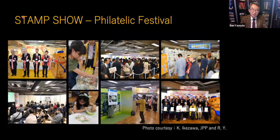This slide shows Stamp Show, which is held in April. The Stamp Show is not only a philatelic exhibition, but also a philatelic festival. The attendees of Stamp Show are not only philatelists, but also non-philatelists. Many non-philatelic families attend the Stamp Show and enjoy philately. This means Stamp Show promotes the world of philately to ordinary persons. And we JPS believe the promotion of philately is one of our most important missions.